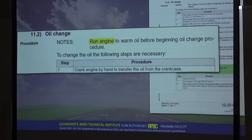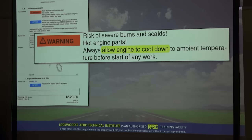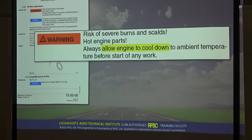Okay, oil change. If you look in the maintenance manual where they've got instructions for doing the oil change, on one page they say, run the engine to warm the oil before beginning the oil change procedure. And then on another page, they say, warning, risk of severe burns and scalds, hot engine parts, always allow the engine to cool down to ambient temperature before starting any work. It's kind of like, okay, which way do you want it, guys?